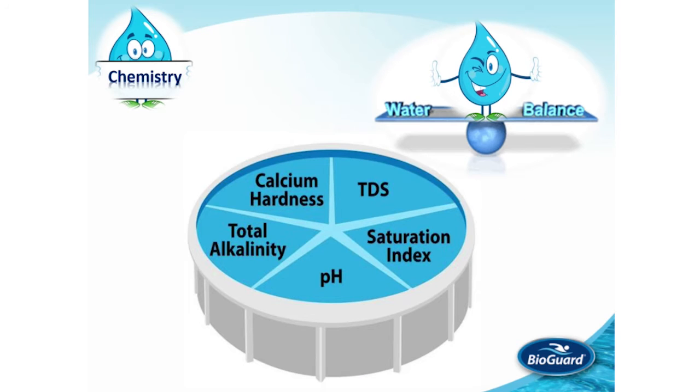Key number 5 is chemistry, and this takes a little bit more of an in-depth discussion, and this is really the part that scares most pool owners. It's not scary, I promise. And at Bioguard, we've done everything we possibly can to make it as simple as possible for you to keep your chemistry balanced and keep your pool ready for swimming.